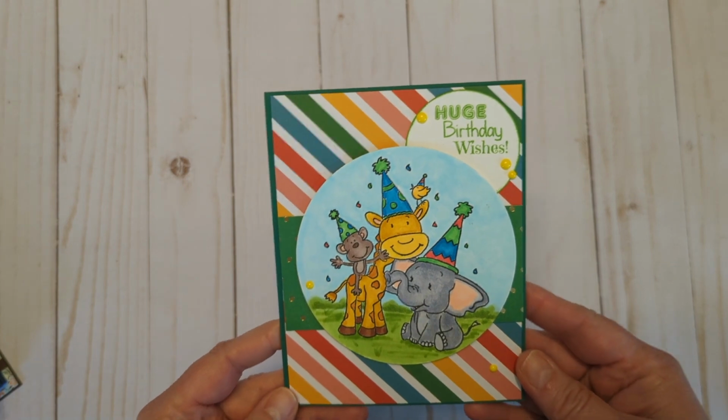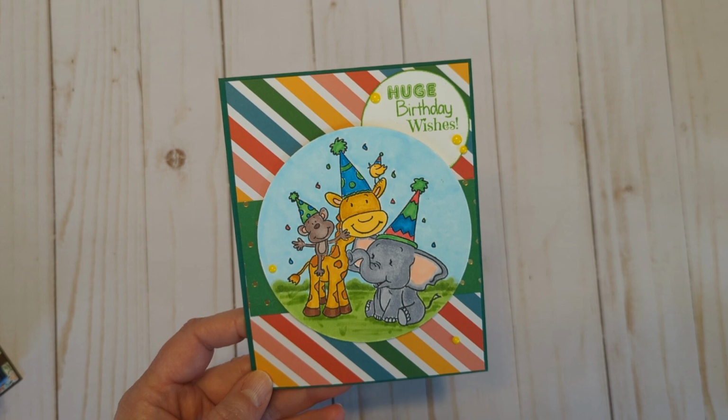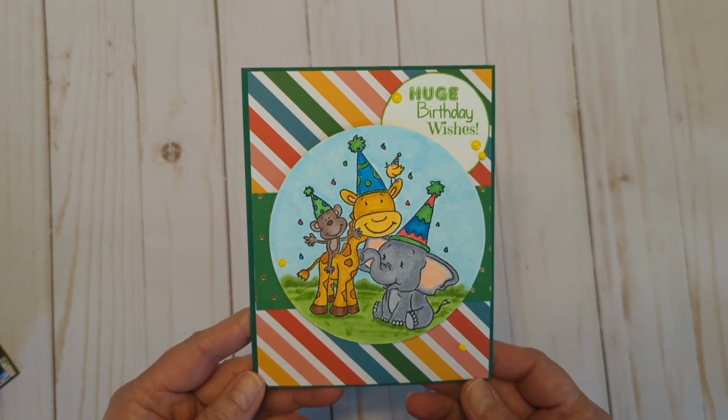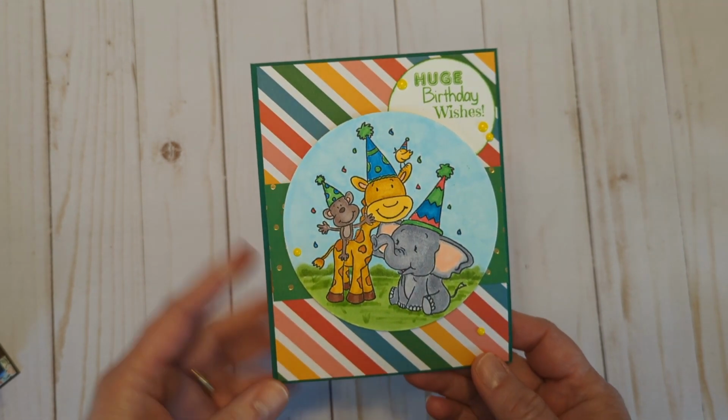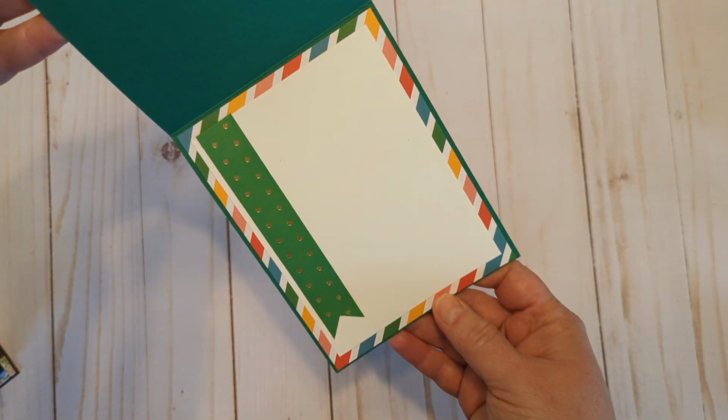First up, huge birthday wishes. This fun party animals stamp set from Craft and Kimmy. This was for a Craft and Kimmy Saturday challenge, which was celebrations. And there's the inside.